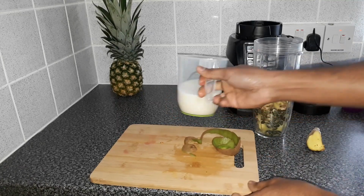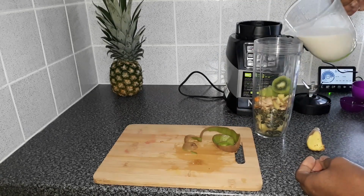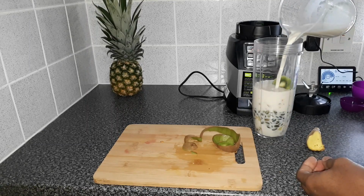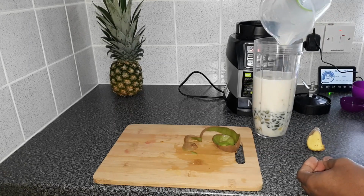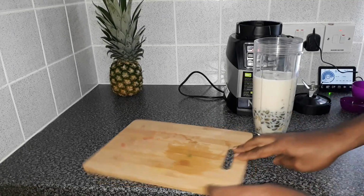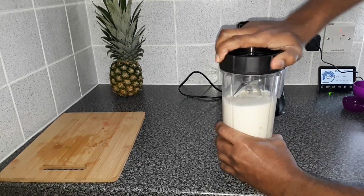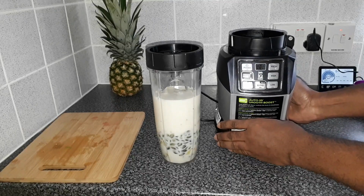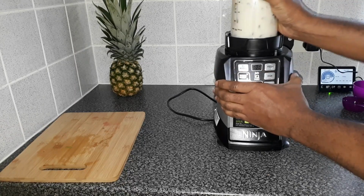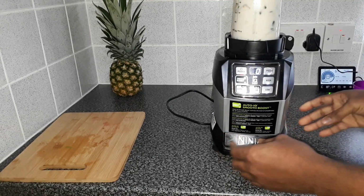Now we're gonna add our almond milk. About 1.5 to 2 cups of almond milk. There we have it. Put the lid on. Give it a nice shake. There we have it, all ready to go.